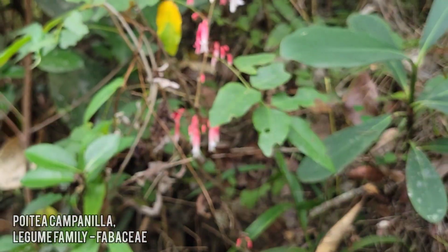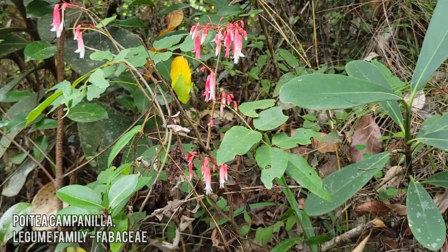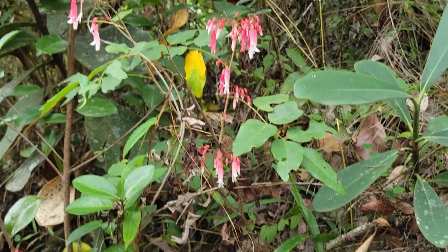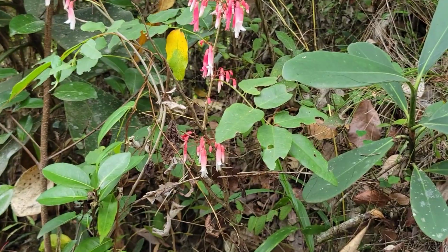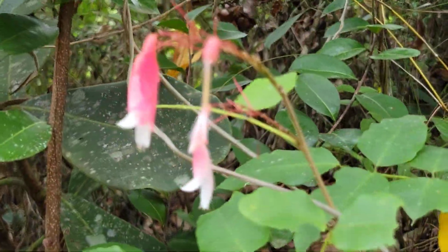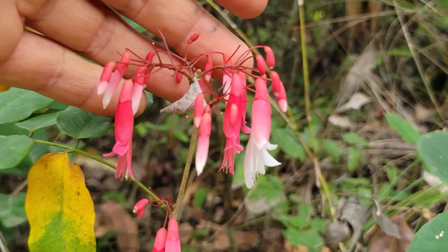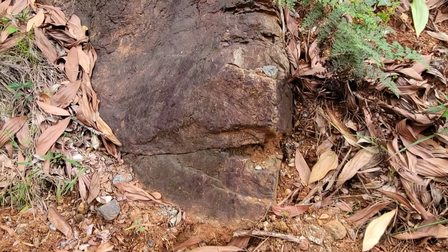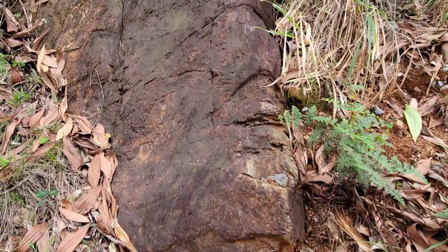A lot of the Poiteas, there are like 3 or 4 species, I've seen 2 other species, one by the Haitian border, one up in the cloud forest, tend to drop their leaves in the dry season. Beautiful, beautiful flowers though, and it's just a wonderful native. Oh, look at that. That's a beautiful piece right there.